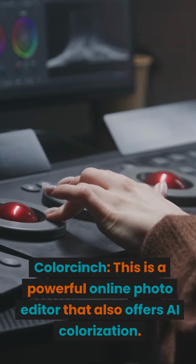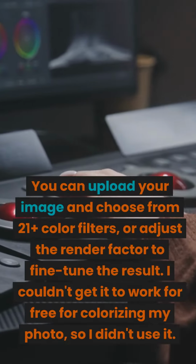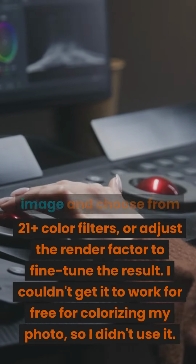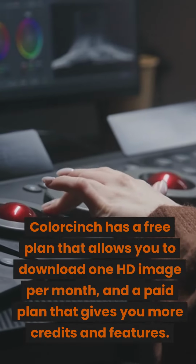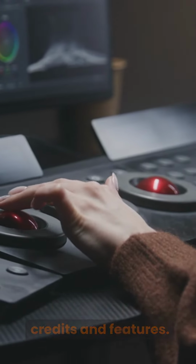Colorchinch. This is a powerful online photo editor that also offers AI colorization. You can upload your image and choose from 21+ color filters or adjust the render factor to fine-tune the result. I couldn't get it to work for free for colorizing my photo, so I didn't use it. Colorchinch has a free plan that allows you to download one HD image per month, and a paid plan that gives you more credits and features.